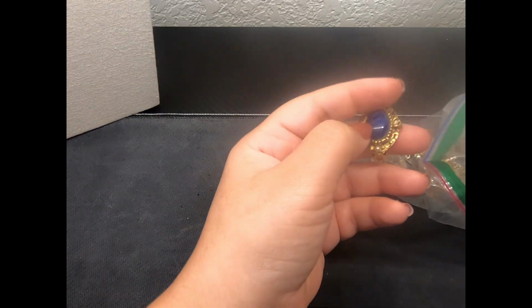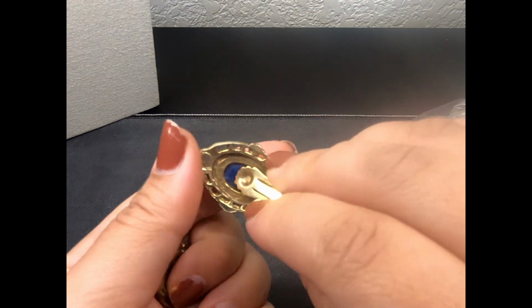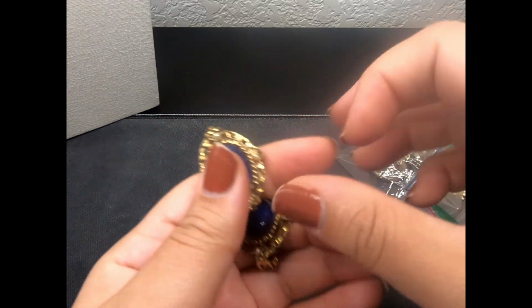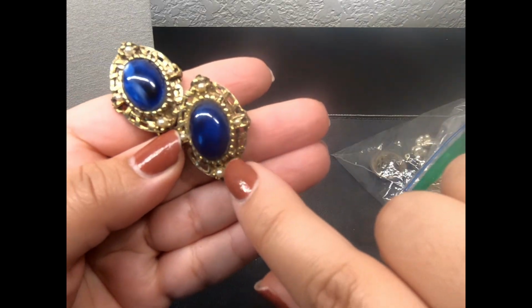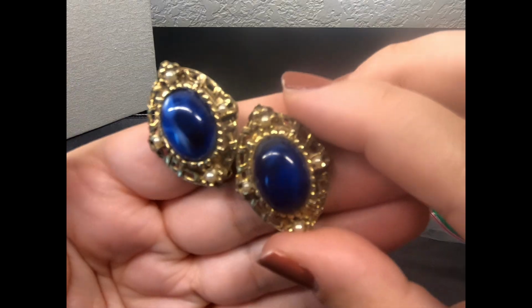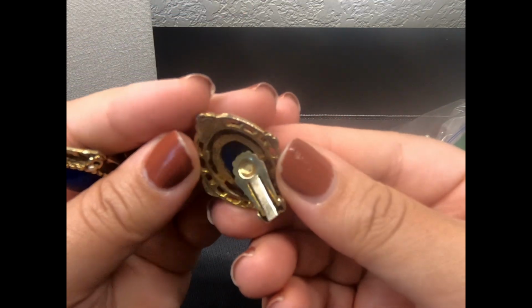Ooh, these are cute. These are so pretty. These are glass cabochons. They kind of look like lapis lazuli, but I think it's just art glass, but it's that same kind of color. And then they have these little tiny faux pearls. They're all there, luckily. This is really pretty. They're definitely older. And no, I don't think it's signed.